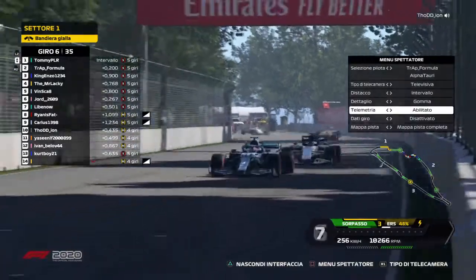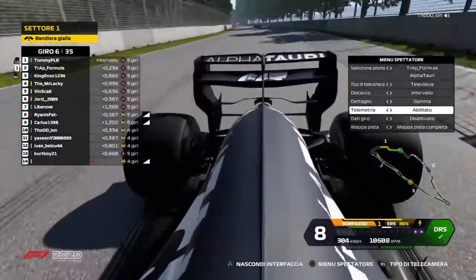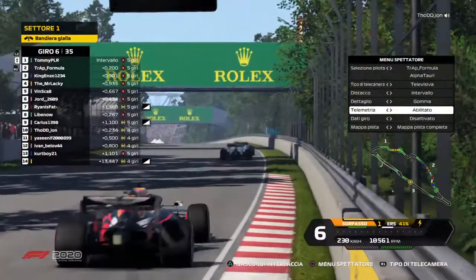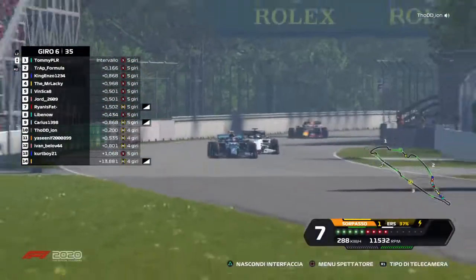Unfortunately for him, Tommy is now really using a lot of his overtake. Trap Formula isn't. Liebenau has broken his front wing. Oh. So Ryan is now in P7. Watch out, because Trap Formula is really close now. Watch out.